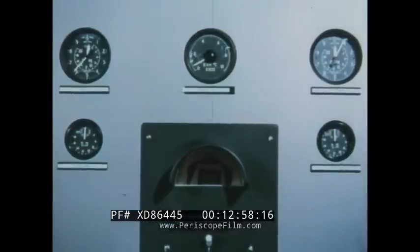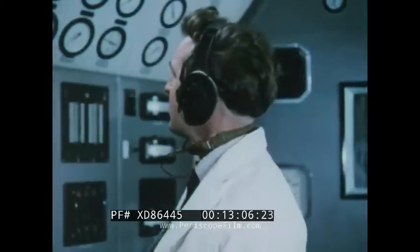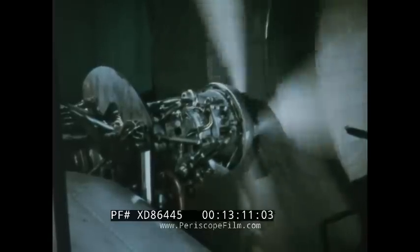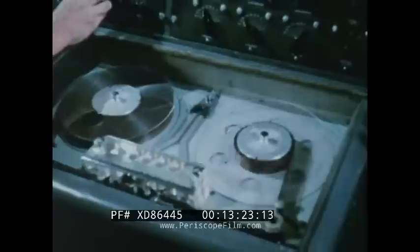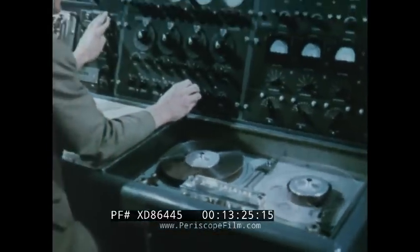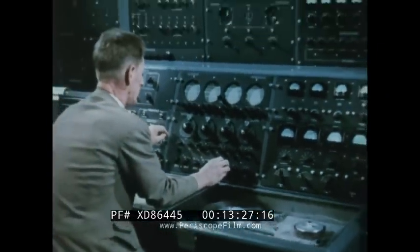The next test will be an acceleration in 20 seconds from ground idling to takeoff. Please call engine speeds every 500 LP RPM. Are you ready? Yes. 3, 2, 1, 0. 11,500, 12,000, 12,500, 13,000.